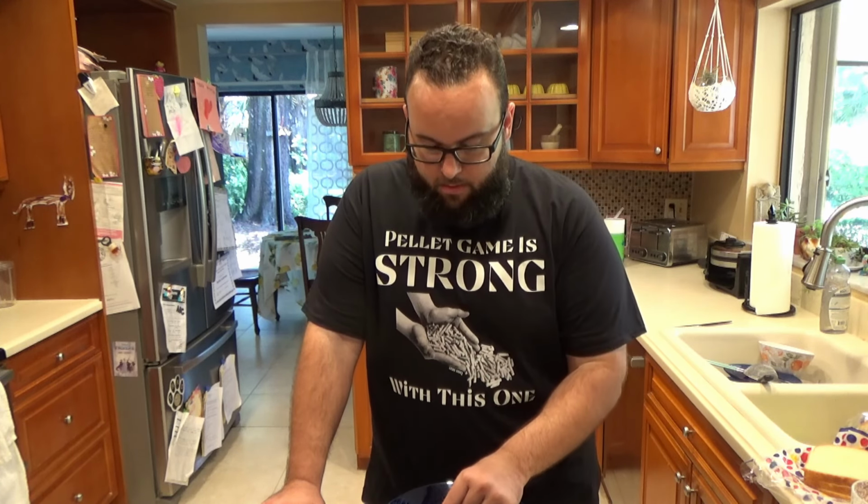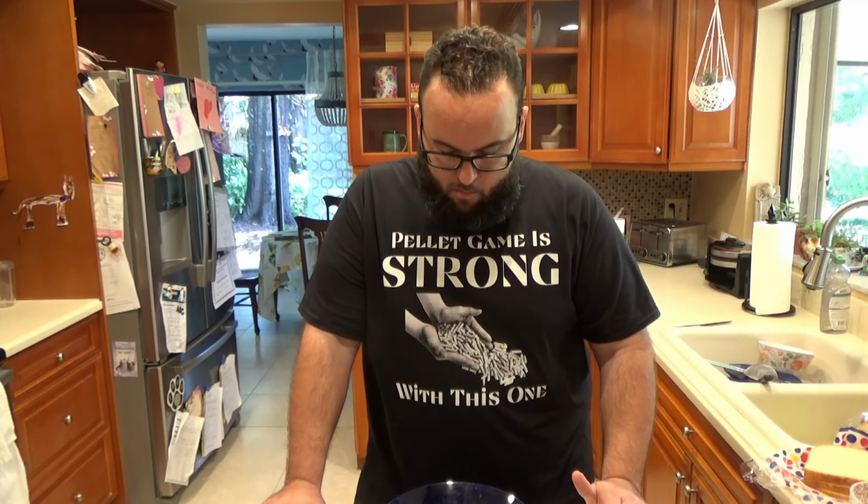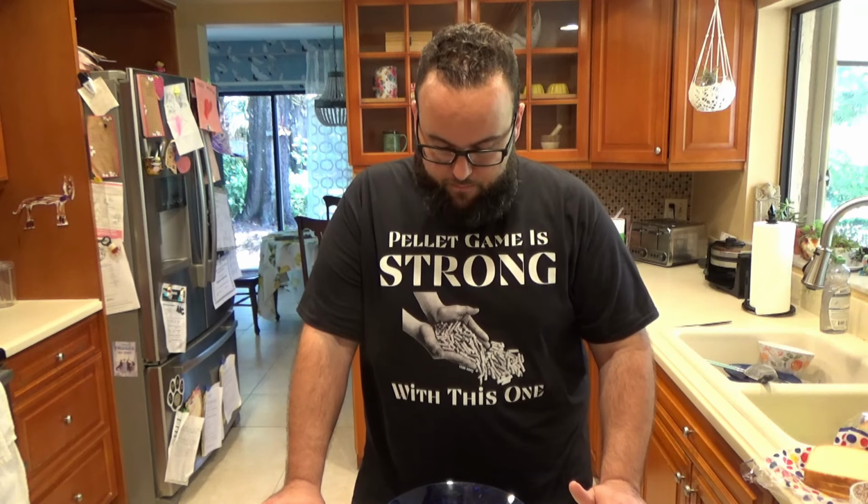Sample 3. I think sample 3 had more smoke flavor than sample 2, but definitely not more than number 1. Number 1 has had the most smoke flavor. Sample 4. I think sample 4 was pretty close to sample 1 in terms of smokiness. It definitely had more than 2 and 3. So far my 2 favorites are sample 1 and sample 4.